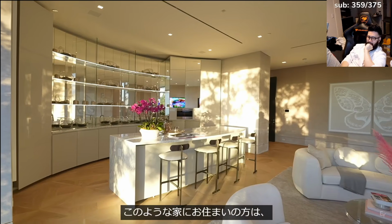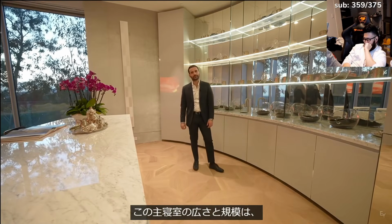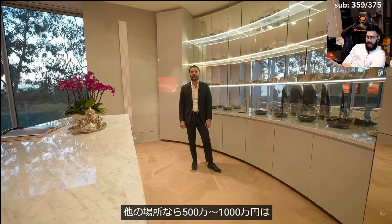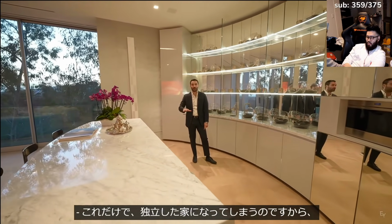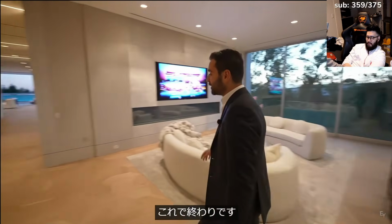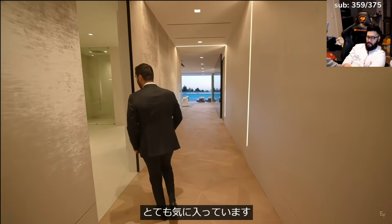Yet, this primary bedroom and size would be $5 to $10 million anywhere else in Beverly Hills or Bel Air or something like that, right? It could easily be a standalone home on its own. It's mind-boggling. Yeah. All right, we have the island here. That's it for the seating area for the primary bedroom suite. Now let's continue our tour on this hallway. I love the vertical lighting that they have on the walls, going all the way to the ceiling.